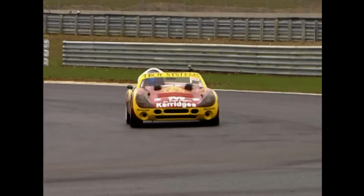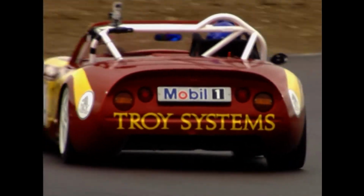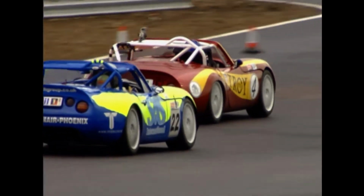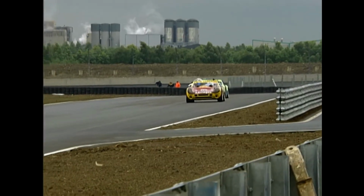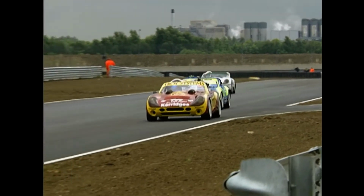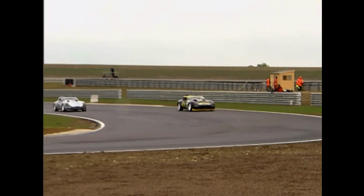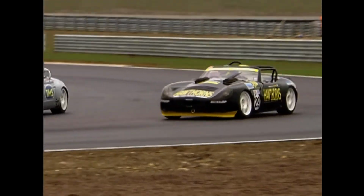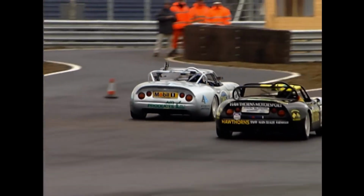Gary Britnell here with Troy Dunlop down the inside. We were following Gary there a moment or two ago as we were on board with Troy Dunlop. He gets the move nicely made, and despite the slippery surface, manages to go through on the inside line. Now the question for those with wet weather tyres is, how dry will it get? It's already starting to dry up, and you can see there Rod Barrett being passed by John Reed in the Works TVR car number 12.